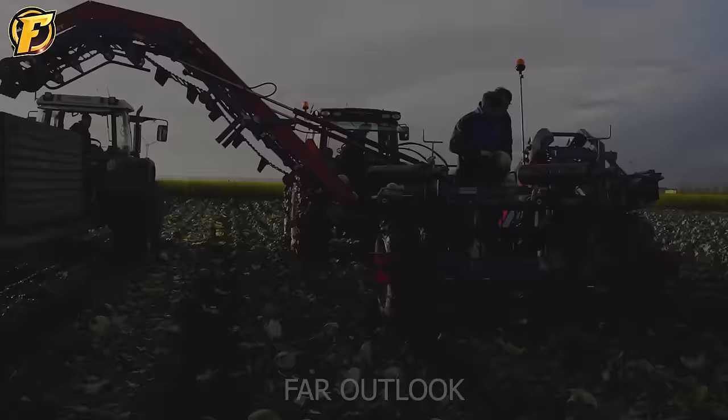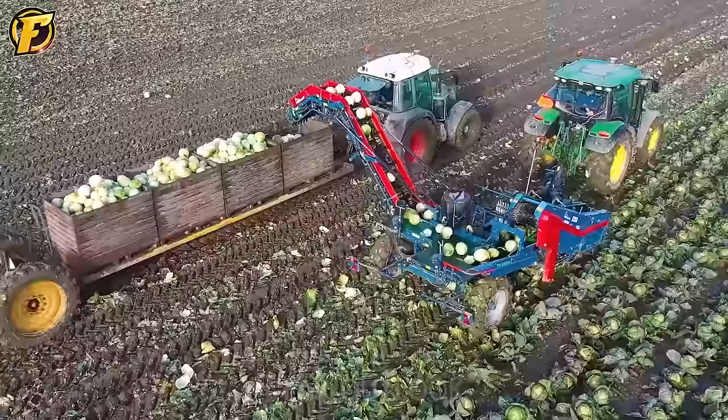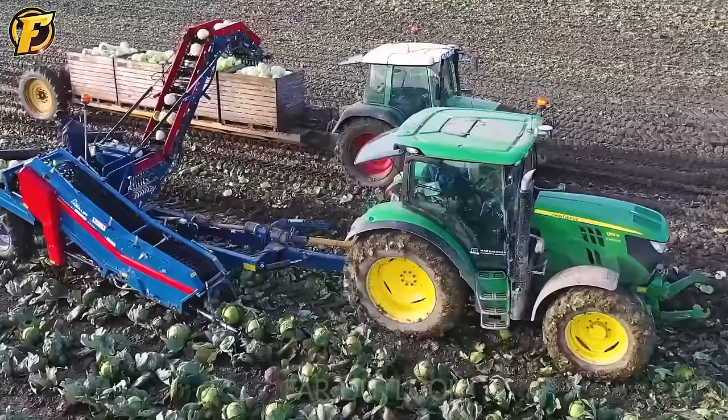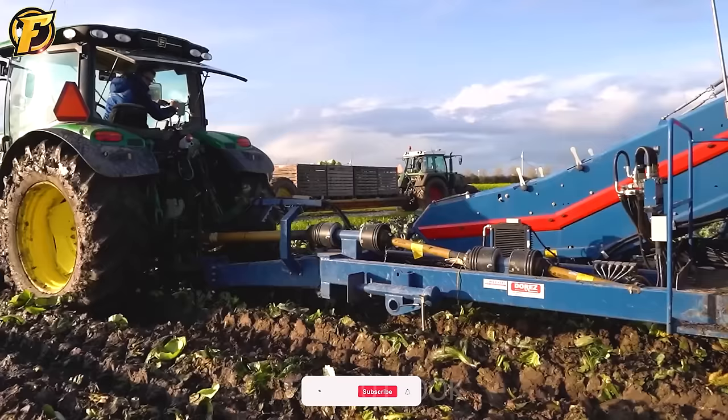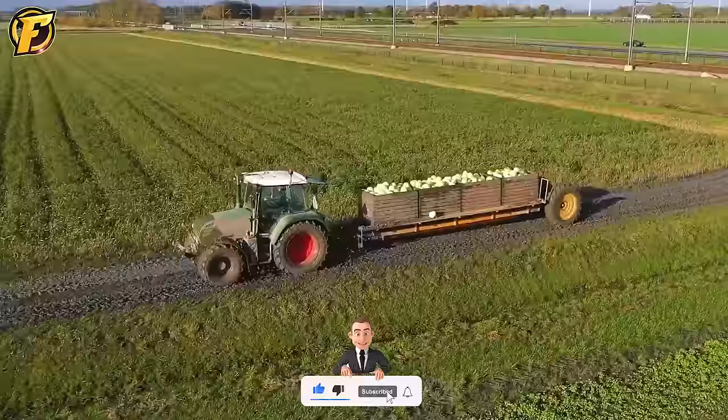Cabbage is a widely grown crop around the world. However, traditional hand harvesting of cabbage can be tiring and time-consuming for farmers. Therefore, the emergence of modern machinery has made cabbage harvesting easier.